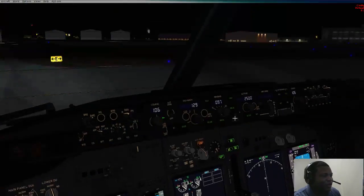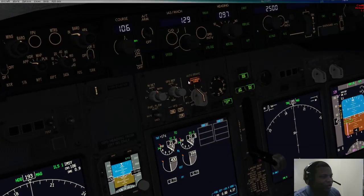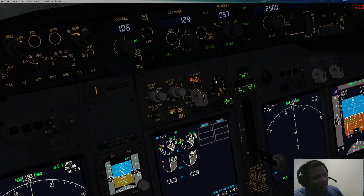So here's my auto brake selector here. As you can see here, once I manually apply the brakes, the auto brake automatically disarms, because it's like, okay, you've got it now, so I'm going to stop applying brakes. So we're going to turn that off, and you can see our flaps are at 30 degrees, so we're going to bring those up.